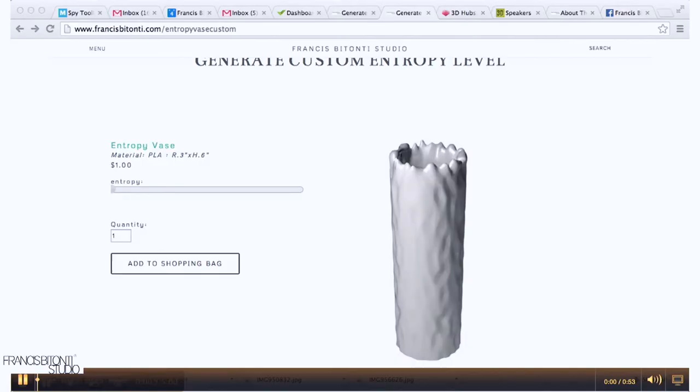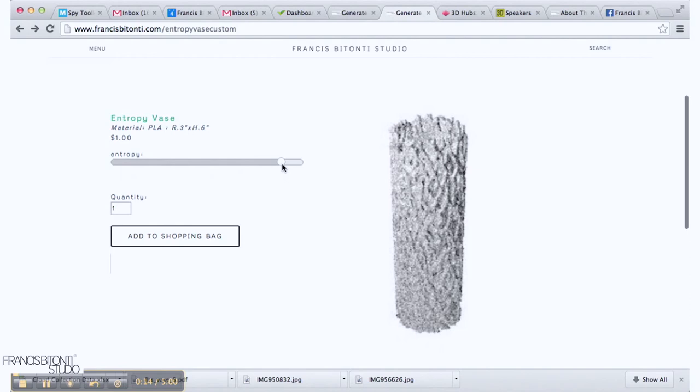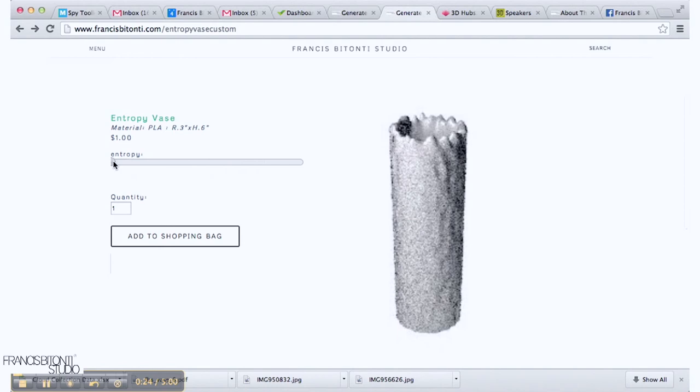We then provided a customizer interface for people to shop. We only wanted to give them the ability to adjust the texture of the surface. It rendered itself in the browser in real time. After you found a configuration you like, you would add it to your shopping bag and type in your zip code. Then we used the 3D Hubs API to route them to a local production hub, where each hub would set their own price and coordinate with the customer.